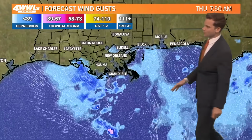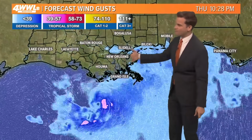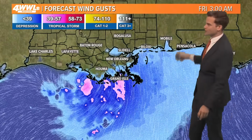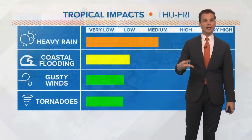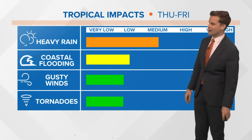The winds will probably start to pick up tomorrow morning, and then we'll have a fresh breeze out of the east on Thursday. Some minor coastal flooding. We may see some wind gusts of 30 to 40 miles an hour on the coast into Friday morning as that system moves inland, and then you still have some minor coastal flooding on Friday. So Thursday and Friday come with some coastal flooding. In those low-lying areas, tides will probably be a couple feet higher than normal.